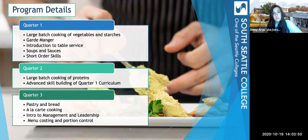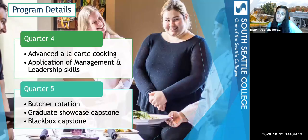You'll start getting into some baking and pastry in your third quarter, and get to really play around with what that means in terms of savory as well as sweet desserts. In your third quarter, you'll also start to understand and learn about inventory, cost control, and how to price out your menu. Then in your final 2 quarters, you're really honing in on your own unique style and creating your own menu.